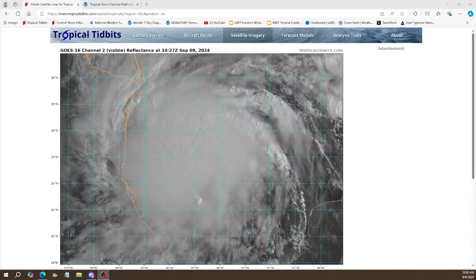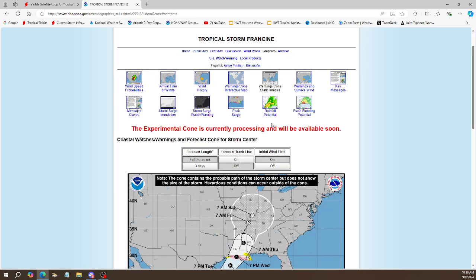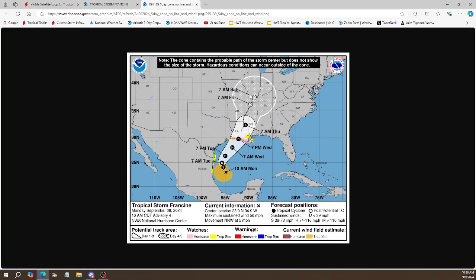So, I'm going to show you some of the graphics from the National Hurricane Center. That's what I wanted to show y'all. Okay, open image in the new tab. Here we go.